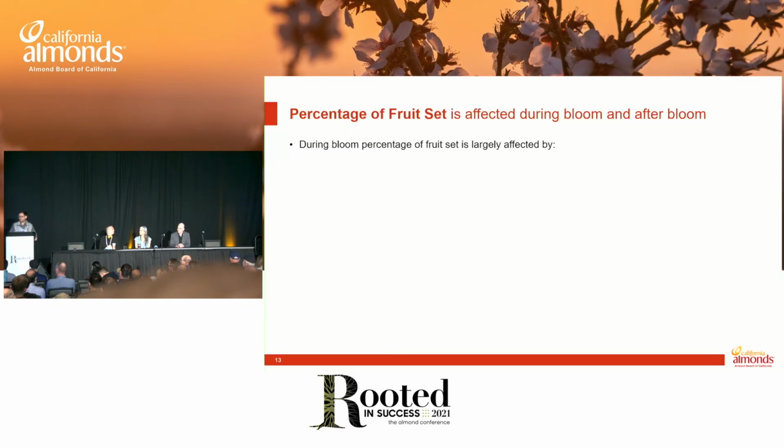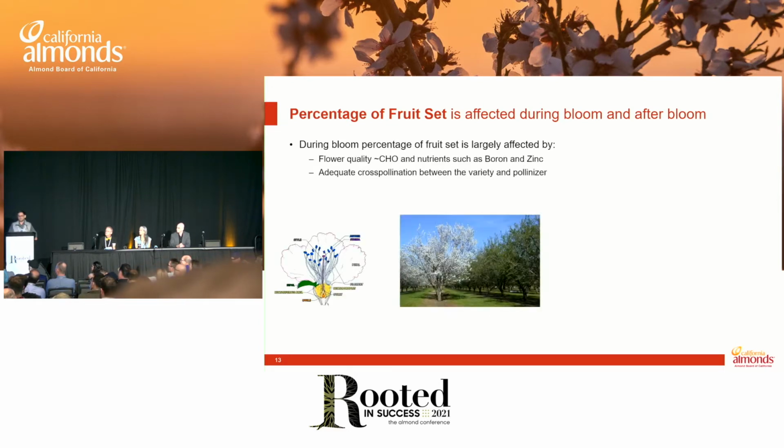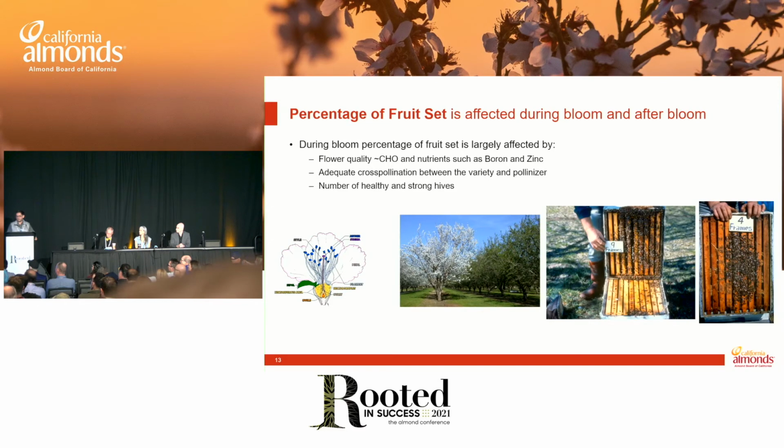So during actual bloom, there are a couple of horticultural management practices that we have studied and that we know influence fruit set. One of them we cannot control so much unless we selected the right location, and that will be weather. So I will leave that one apart. But there are other ones, like the ones you can see here on the screen, that we can definitely control, and we can definitely manage them for optimum yield.